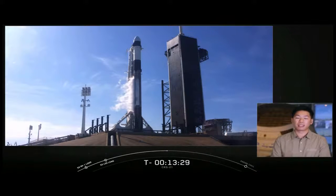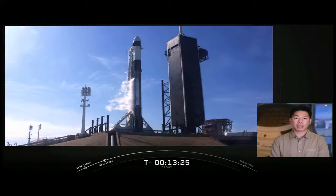We are targeting an instantaneous launch window, currently at T-minus 13 minutes and counting, with all systems currently go at both our Kennedy Space Center and SpaceX Mission Control in Hawthorne, California. So with that, let's take a closer look at today's Falcon 9 and Dragon spacecraft.